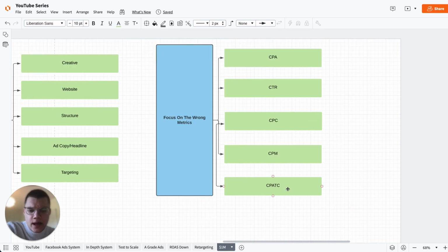Then other metrics, cost per add to cart, cost per initiate checkout. They used to be somewhat valuable, but now, because you can't look at the cost per unique add to cart anymore, it is not as valuable, because if a person adds multiple products it counts as multiple add to carts. Therefore, it's not as useful anymore, especially if you have a store where people add multiple products to their cart. It still has some impact, but definitely not as much as it used to have.